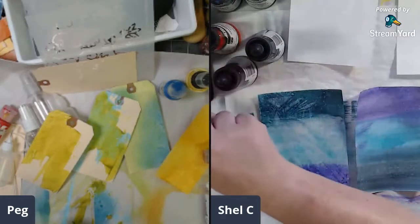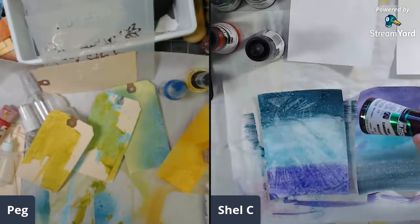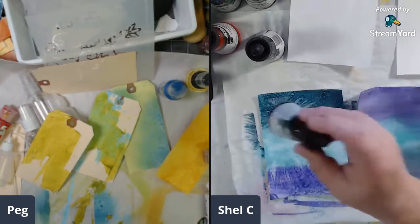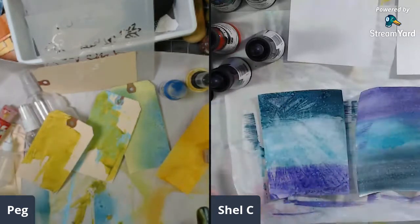You can mix it with any of the mediums. Any of these, you can tint your mediums like gessos and texture mediums and stuff like that with it. It mixes with any other acrylic product, so you can put them all together.